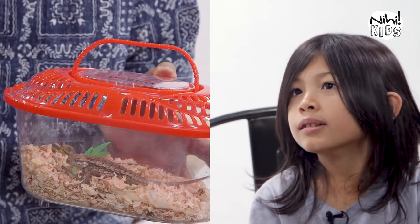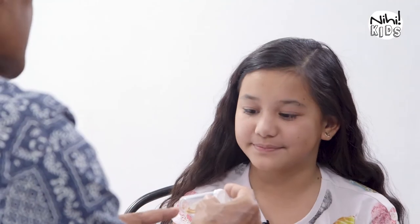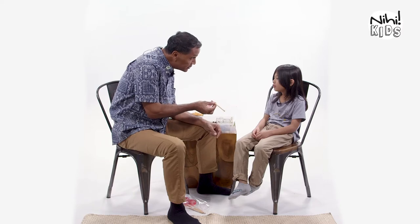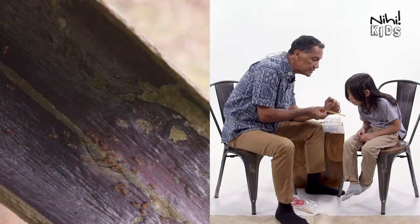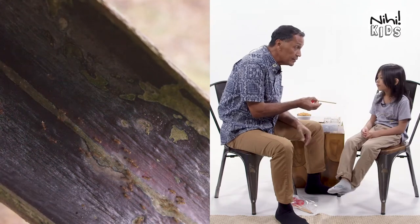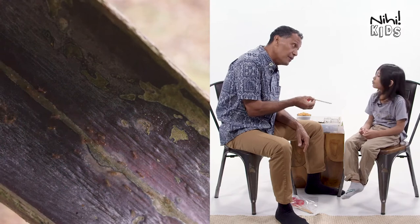Okay. Do you see these tiny little things in the vial? Yes. Okay. These are called little fire ants. What I have here is a little stick. If you look carefully, look at these little spots there. You see that? Yes. Those are ants. And these ants are very nasty.